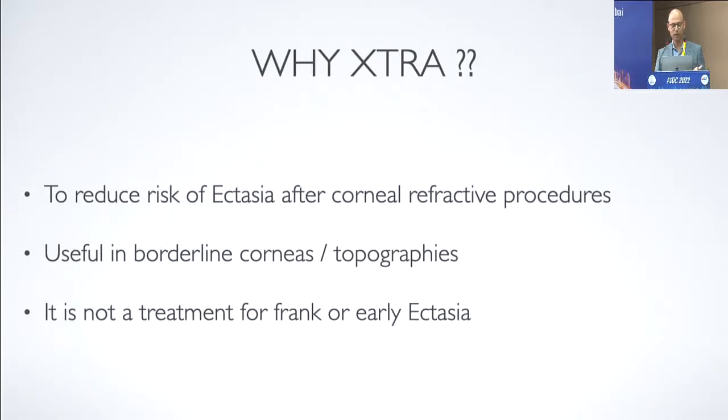So why do we do it? Because we don't want ectasia. Basically, the bugbear of all corneal refractive surgeries is post-LASIK or post-iatrogenic ectasia. And you want to reduce the risk for that. And hopefully, because you're biomechanically strengthening the cornea along with the weakening that you're doing with your refractive procedure, you're kind of avoiding this risk. So essentially, we use it for borderline corneas, not just topographic, but even otherwise pachymetric or other biomechanical indices.